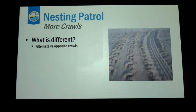First thing we see is that on one side there is an alternate crawl, and the other side is what's called an opposite crawl. And what we want to do is look for the flipper marks in the sand. On this side we see these comma-shaped marks, and this is the alternate crawl. You can see how the flipper marks are in the sand, it's almost as if a baby crawled across, leaving marks in the sand, alternating across from each other. And on the other side, we see chevron-shaped flipper marks, and they're directly across from each other, or opposite.